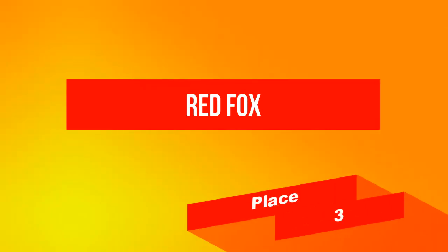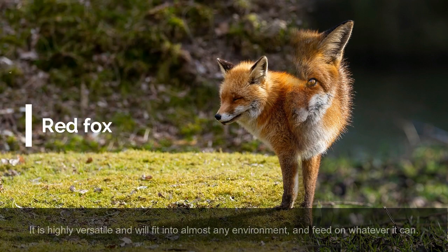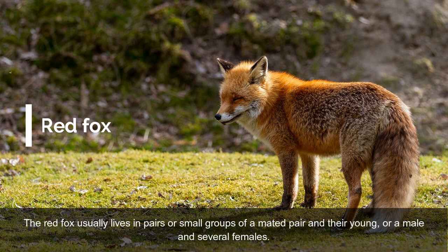On place 3, Red Fox. What would a list of animals in a European country be without the red fox? This species of true fox is one of the most widely distributed species of carnivores on the planet, and one of the most successful species in general. It is highly versatile and will fit into almost any environment, and feed on whatever it can. The red fox usually lives in pairs or small groups of a mated pair and their young, or a male and several females.